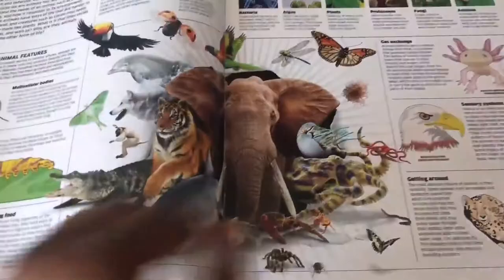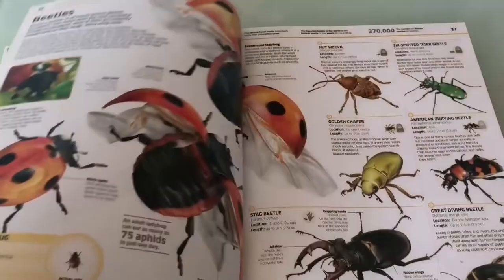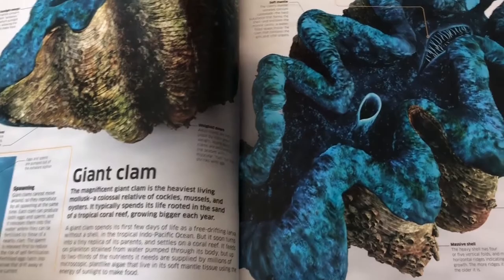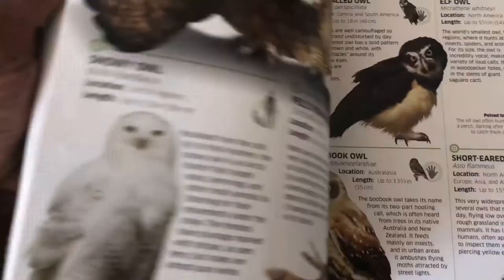The pictures, y'all, that's just, I can't even. It's amazing. I just want you guys to see it. We just talked about pictures, right? Okay, look at this. This is a giant clam, right? So you get these amazing pictures, and then you have facts. There are facts spread throughout the book. It's definitely image-based, but there's some on the bottom. It's just beautiful.